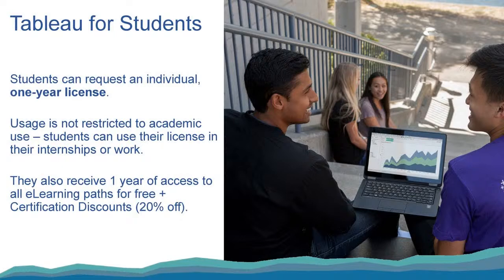You get a free license while you are an enrolled student, and you can renew it every year that you're in school. You just need an EDU email address, and then they'll just renew you annually. And like I said before, you can use it for internships or any kind of work, including building out your portfolio on Tableau Public. And if you choose to get any certifications, we also give you a discount on that.